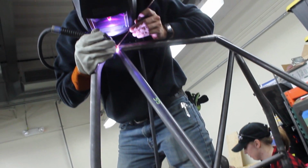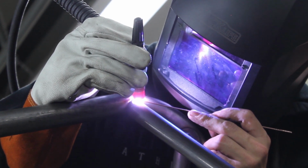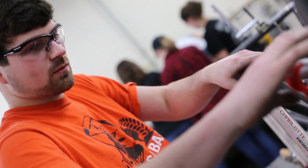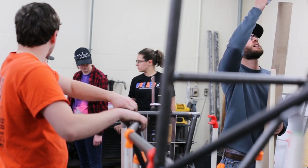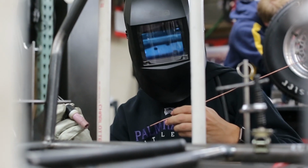Right now we're welding the chassis together, so we're working on the main frame of the vehicle. My role or task today was to cope or notch the ends of the tubes to fit together with the other tubes in the chassis. After we get the base tubes and everything on, we start putting tabs on, which is how we'll attach the steering, the suspension, and all the other components of the vehicle. So the fixture or the PVC tubes that you saw help hold everything in place so we can weld.